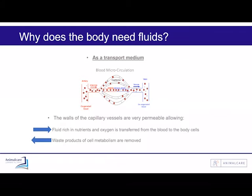So in a fully hydrated animal, there is constant flushing of fresh fluid around the body cells. Because the walls of the capillary vessels are very permeable, fluid coming into the microcirculation can then transfer nutrients and gases from the blood to the body cells. And conversely, there is also removal and transportation of waste products of cell metabolism away from the cells.